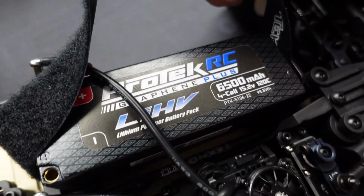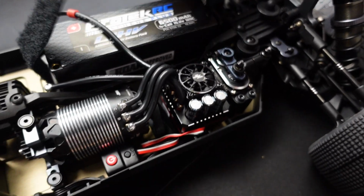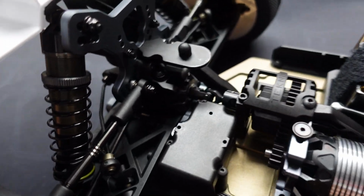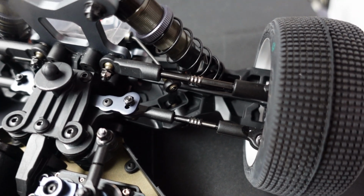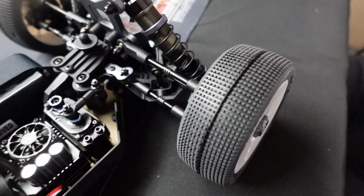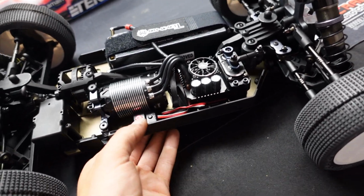ProTech hooking us up. We got a 6500 120C LiHV. Pretty nice setup, and of course the Tekno 2.1 buggy. I believe this also has the JC turnbuckles there, the blacked out ones. I don't know, maybe I can get the front ones a little better. Adding a nice aesthetic to the car there, and I believe it has ceramic bearings in it too. I believe it has a ceramic bearing kit.